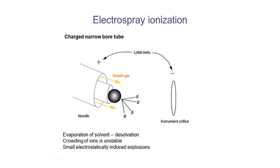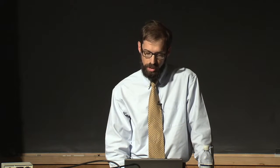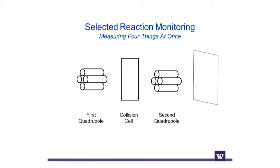This little thing, I've blown it up, and you can see these little circles are actually charged balls. And there's charge, and as the solvent evaporates because of the sheath gas, those charges get closer and closer together. Charges don't like to be near each other, and they explode. These are called Coulombic explosions. And pretty soon, you have a charged analyte, or many charged analytes, sitting in the gas phase, and they float right into the instrument.